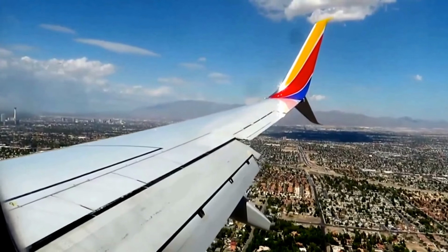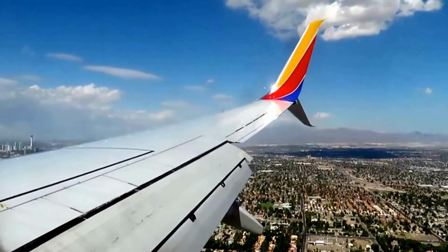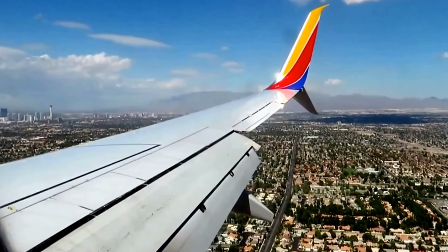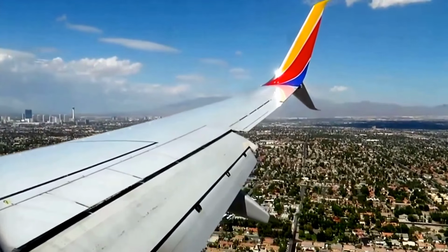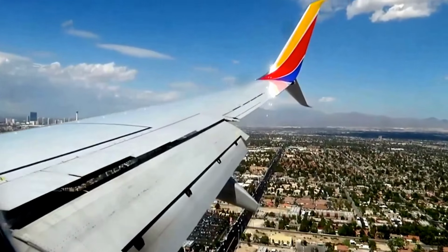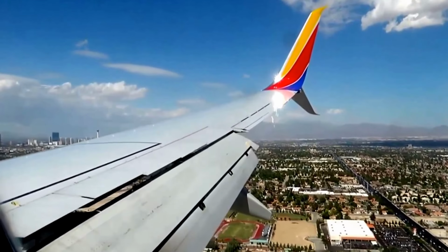Garuda Indonesia's got 50. Hainan has 2 and 1 for the 737 MAX 10. Icelandair's got a few on order. Korean, Lion Air, SpiceJet, of course Southwest, Turkish. And shout out to United Airlines. They have 100 orders for the 737 MAX 9 and 33 for the MAX 10.